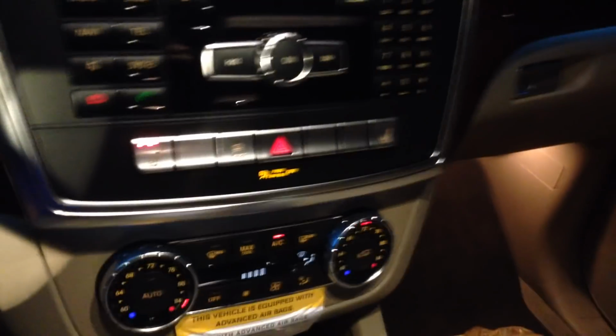Over here you also do have an ashtray, which is very cool, lifts up and down. Obviously this is a non-smoking vehicle because it's a rental car, but we just turn the lights on. We'll go ahead and check out the rear, and then I want to demonstrate to you the air suspension.